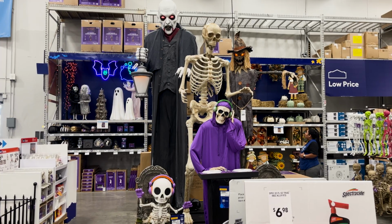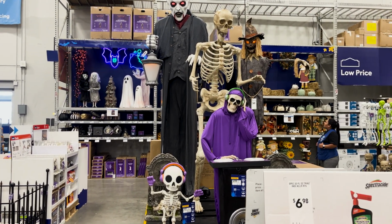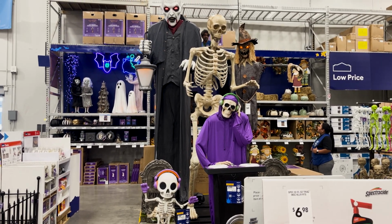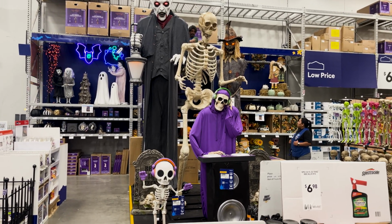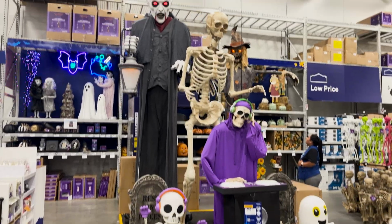I came here specifically to pick up the head pop-up witch. They have it in stock, so I'm gonna get it. It looks like they're currently stocking everything right now, but I'm here. I don't wanna sit around and wait, so I'm just gonna record. We're gonna start with this whole area up front.